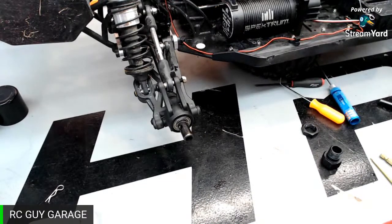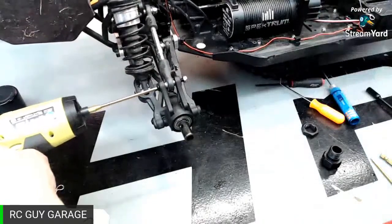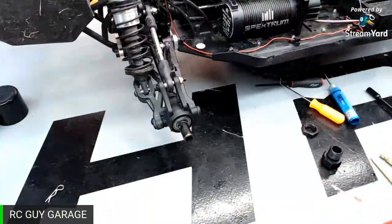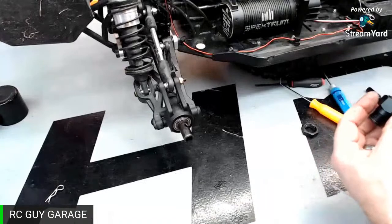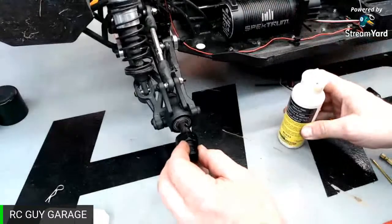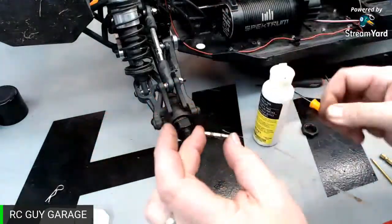Oh, RC guy, I'm working on the DBXL-E 2.0 still. I don't know if you were here when I started working on that, but I know you took off. And we are almost there. A little bit of assembly lube. A little bit more. Remember, wear gloves.